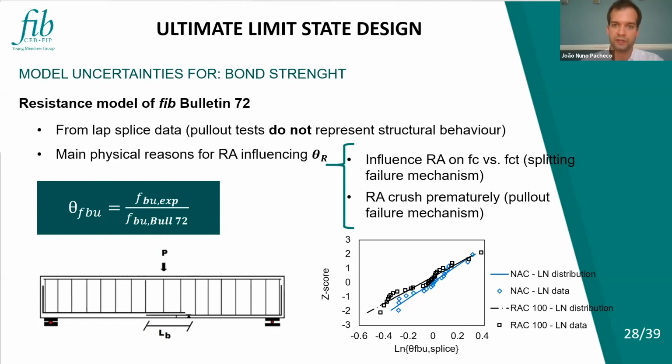In terms of the pull-out failure mechanism, which is characterized by the mobilization of the transfer of force between the reinforcement bar and concrete, between the ribs of reinforcement and the concrete that is between ribs, what happens is that recycled aggregates are weaker than natural aggregates. I have here a limestone aggregate, a big one, and here a recycled aggregate made from concrete. What happens is that this stone will be able to withstand larger stresses without breaking, while this one will tend to break prematurely, limiting the pull-out failure mechanism.